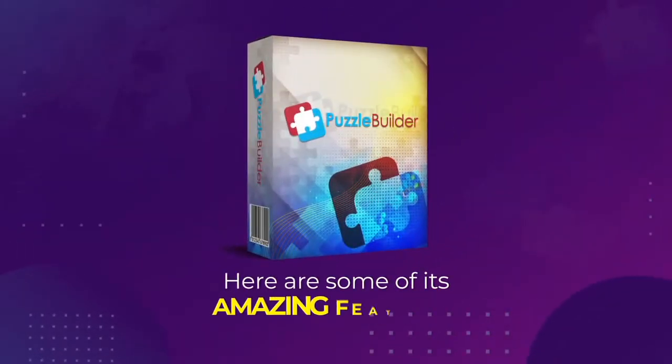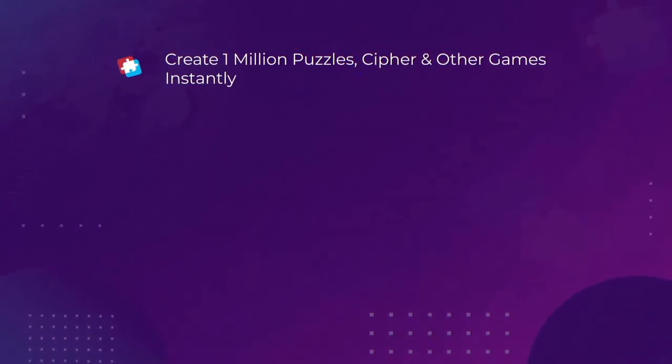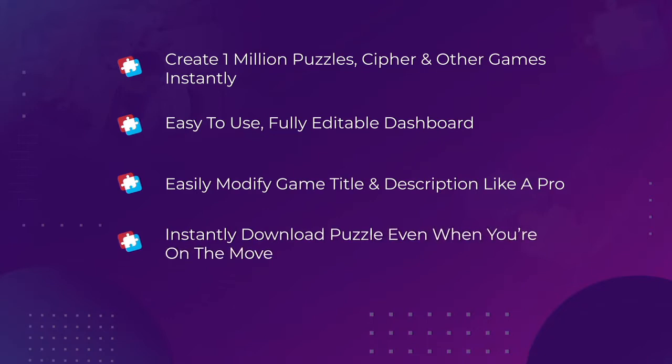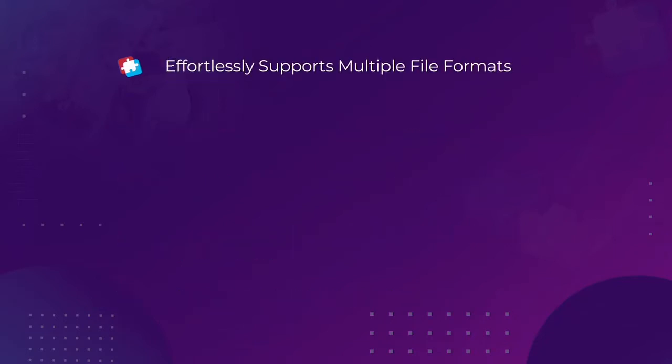Here are some of its amazing features. Create 1 million puzzles, ciphers, and other games instantly. Easy to use, fully editable dashboard. Easily modify game title and description like a pro. Instantly download puzzle even when you're on the move. Choose from 1,000 plus attractive fonts. Effortlessly supports multiple file formats.